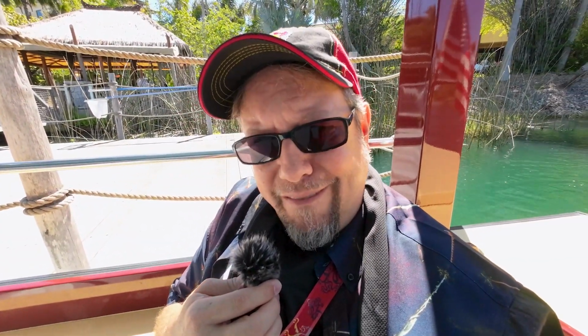The water taxis have become my favorite way to travel here at Universal Orlando Resort. I don't even consider the buses anymore. This is just awesome. It's an awesome view and super, super quick, even at the end of the night when lots of folks are heading back to the resorts.